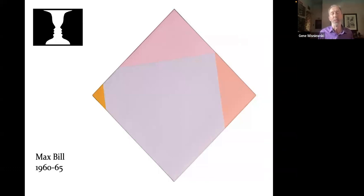So the positive space is the vase of flowers in the still life. The negative space is everything behind it. But the negative space is also the space between the flowers. Anything that's not the main subject. I could talk about the negative space between my nose and my upper lip. It's the space between things.